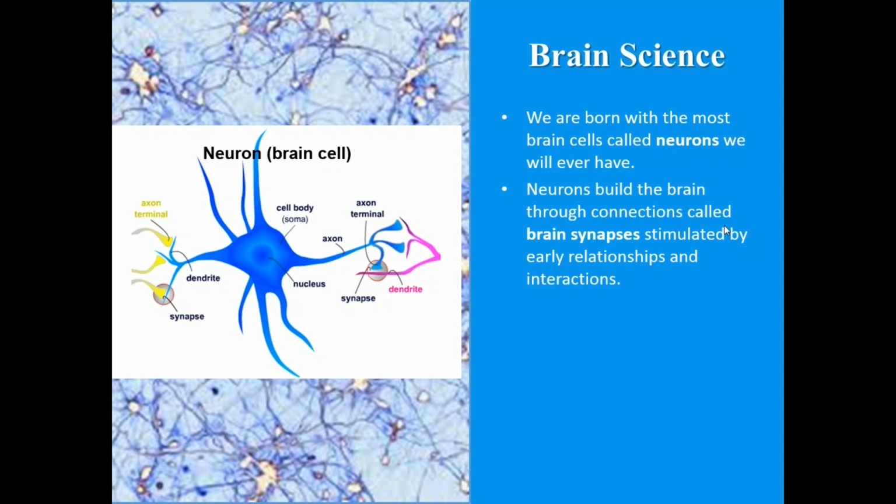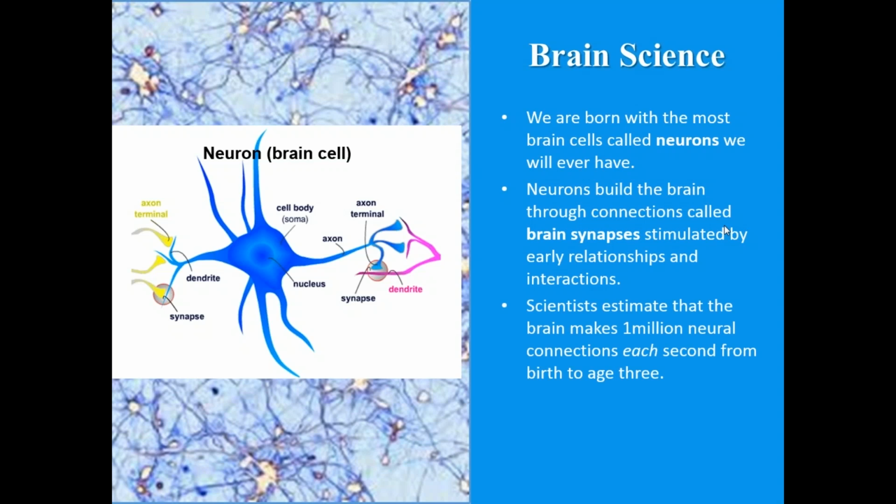And these connections, as we mentioned earlier, are called brain synapses. So the brain synapses are happening because of stimulation by early relationships and interactions. Scientists estimate that the brain makes 1 million neural connections each second from birth to age 3. So as we mentioned earlier in our true or false quiz, there's just this surge in connections being made. And we can definitely see that in this statement here, 1 million neural connections each second from birth to age 3. It's almost hard to imagine.